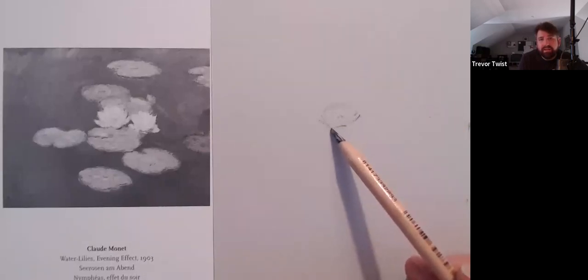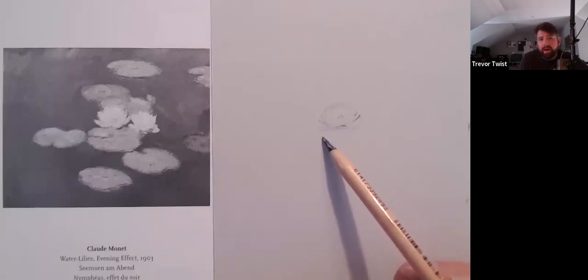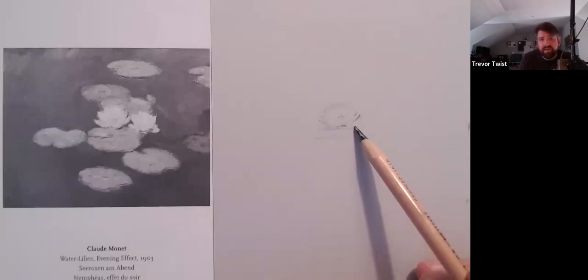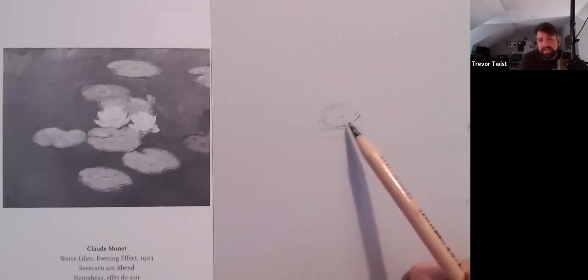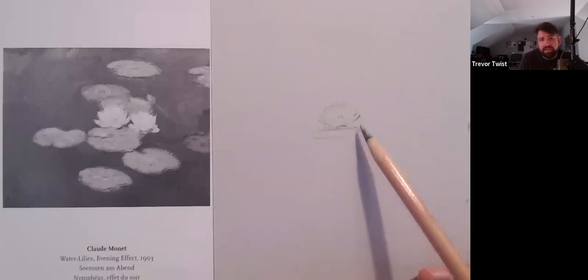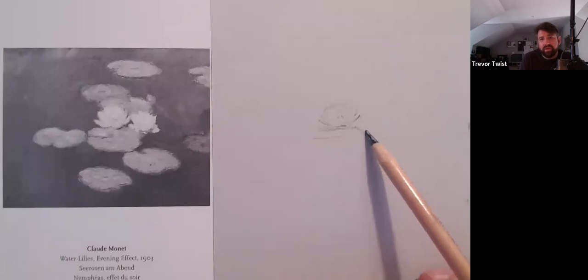The lily pad that's in front of it gives us this nice base, and it is kind of a horizontal. I think that lily pad is going to be largely horizontal. Not that it's not going to be an ellipse, because it does have to be an ellipse. But as the horizontal anchors our first flower, the lily pad cuts down, and that angle is going to be the step down to our second blossom.